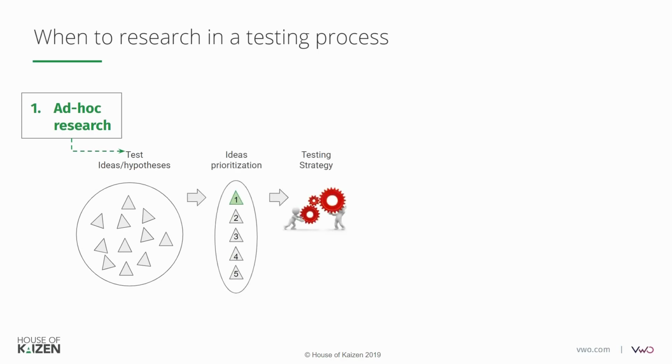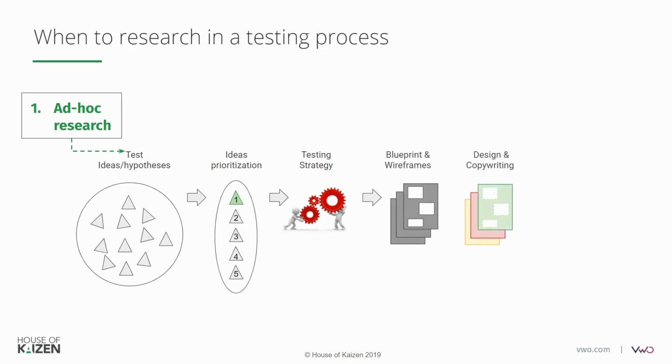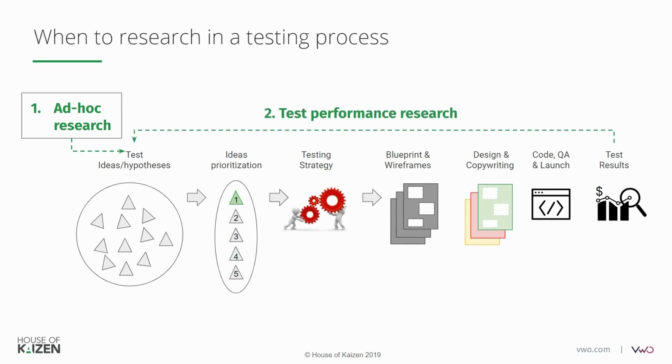But then in the end comes research again, to analyze the test results and the performance much more in depth than just knowing how the test performs based on conversion rates. So this is where you can additionally fuel research to get new hypotheses. And obviously you will do other ad hoc projects throughout your CRO program.